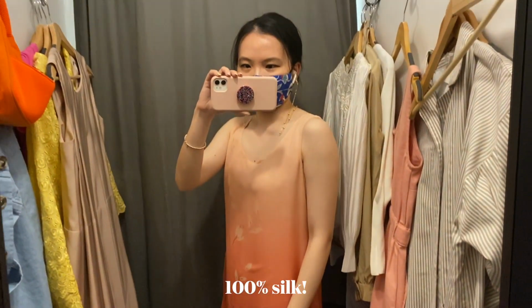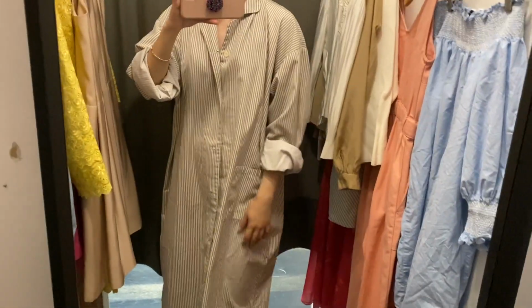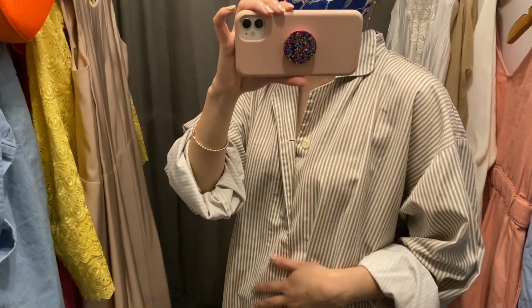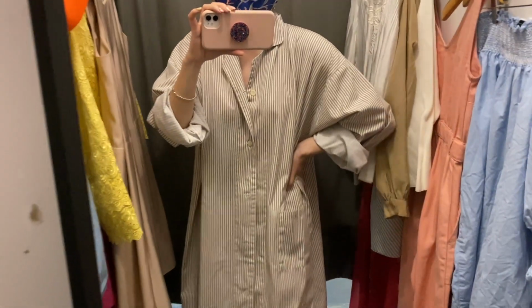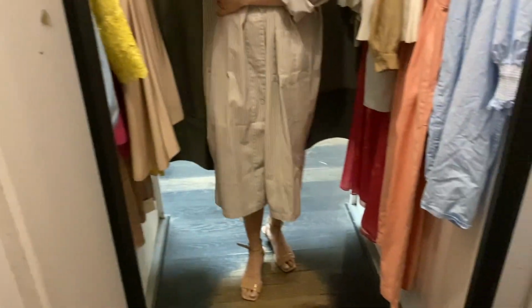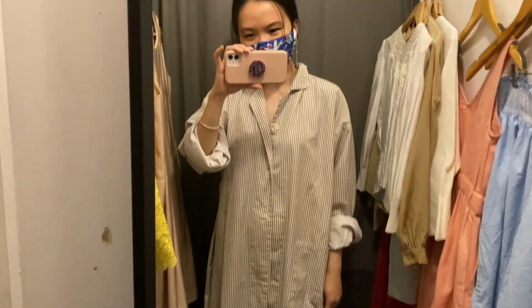Really love the color. I didn't bother to button up all of the buttons, but I will say this cotton material is really nice. I really like this stripy neutral cotton print, and you can probably cinch it on the waist, but this little pocket here is kind of weird.